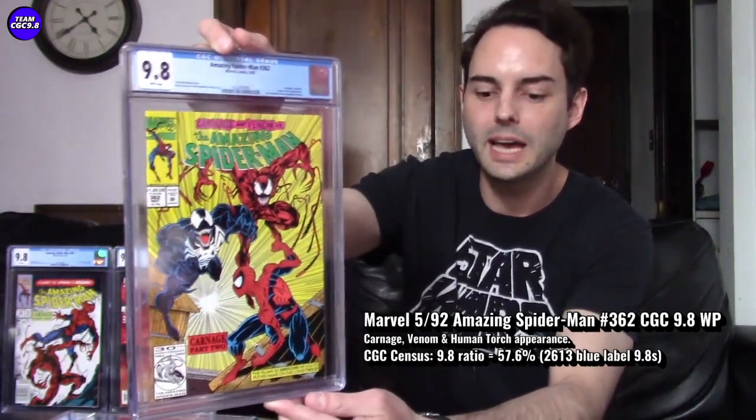Alrighty, last one here is an Amazing Spider-Man number 362. Yeah, so 361, first full appearance of Carnage. 362, Venom joins the fight, and such a classic cover. Yeah, Mark Bagley, classic Bagley here. One to just have and enjoy looking at for sure. A great affordable one as well.